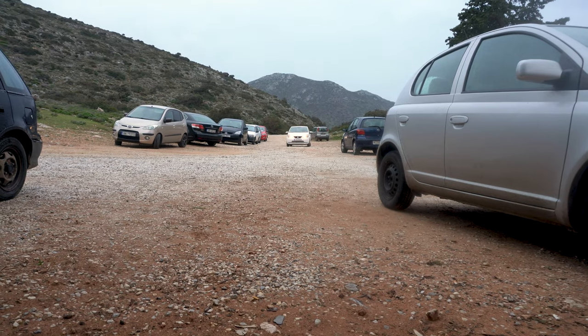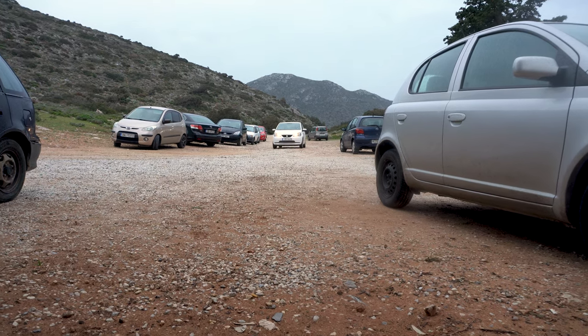Getting to Gouverneto is only possible on foot. So we'll take the car as far as we can to a somewhat more impromptu parking lot than this one, and then get walking.